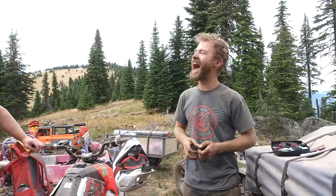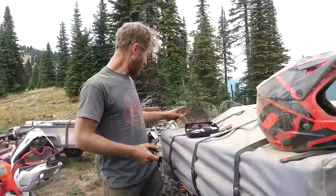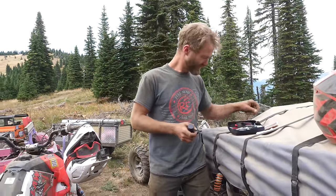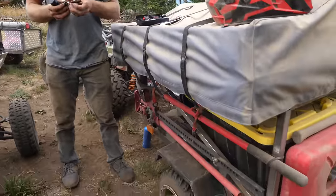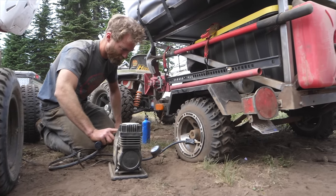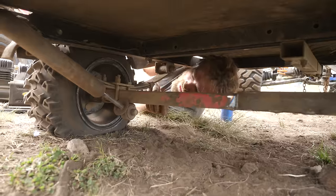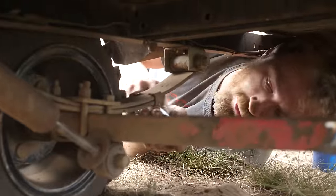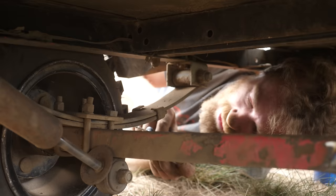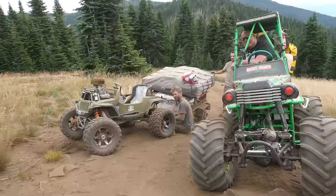I don't think it has one. I don't think it has a rating. Those tires are DOT approved though. All right, swap them. They are the same bolt pattern. Yeah, right in the sidewall. Nice. That was a really rocky section, so no doubt it just pinched on the wheel and got pinched flat.